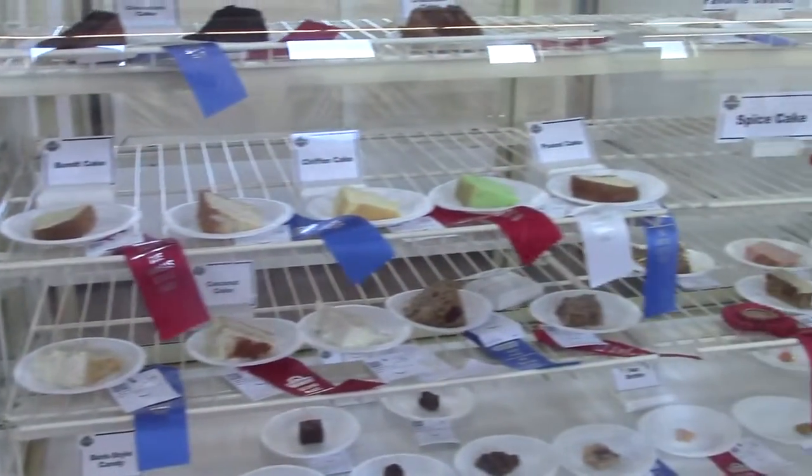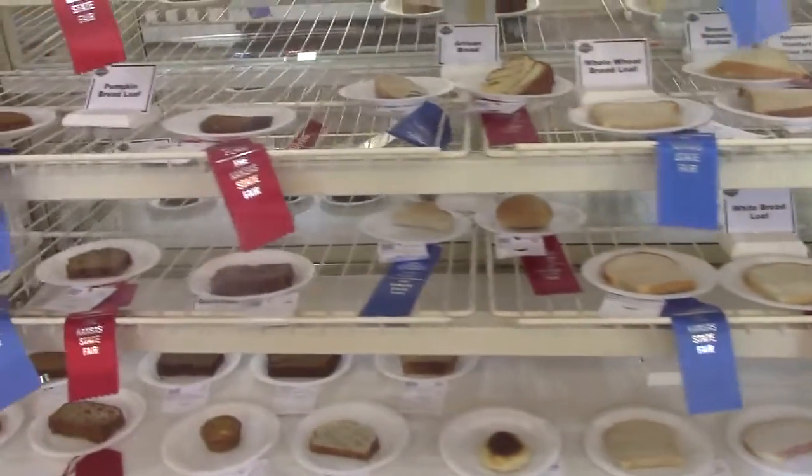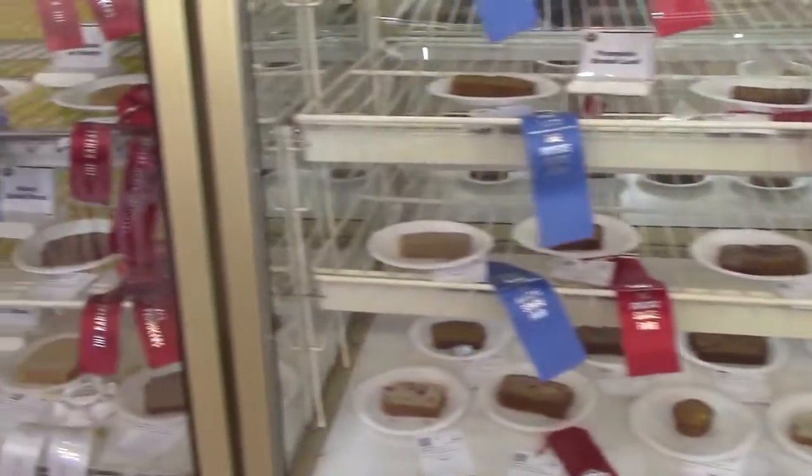To go along with the quilts and other art in the domestic art building, it also features food contests, which includes the governor's cookie jar. There were many food competitions, including a spice cake competition and a biscuit bake-off. One of the most notable competitions, however, is the governor's cookie jar.